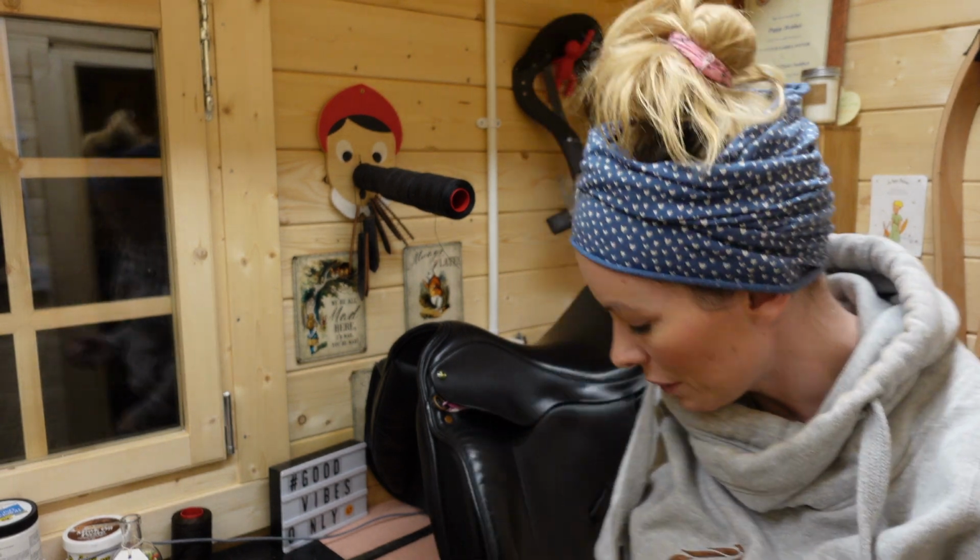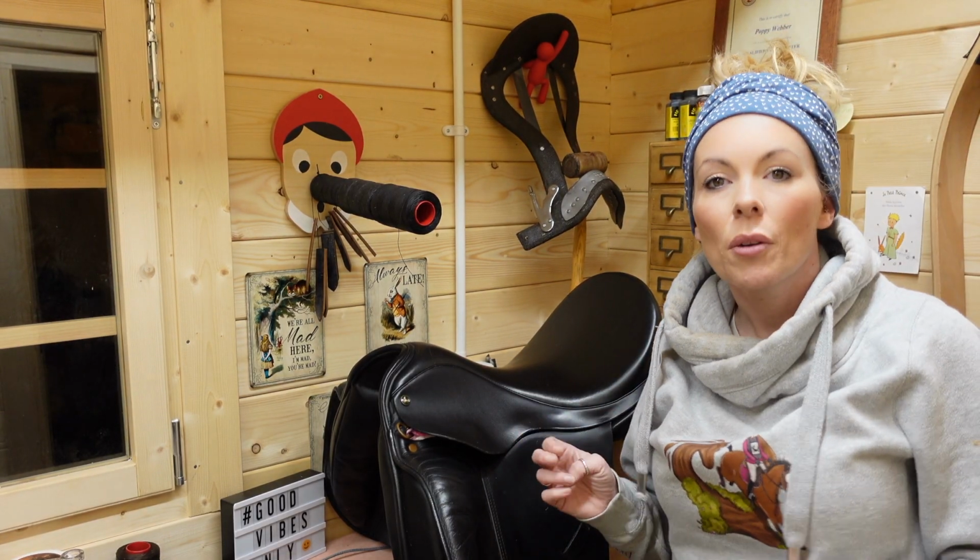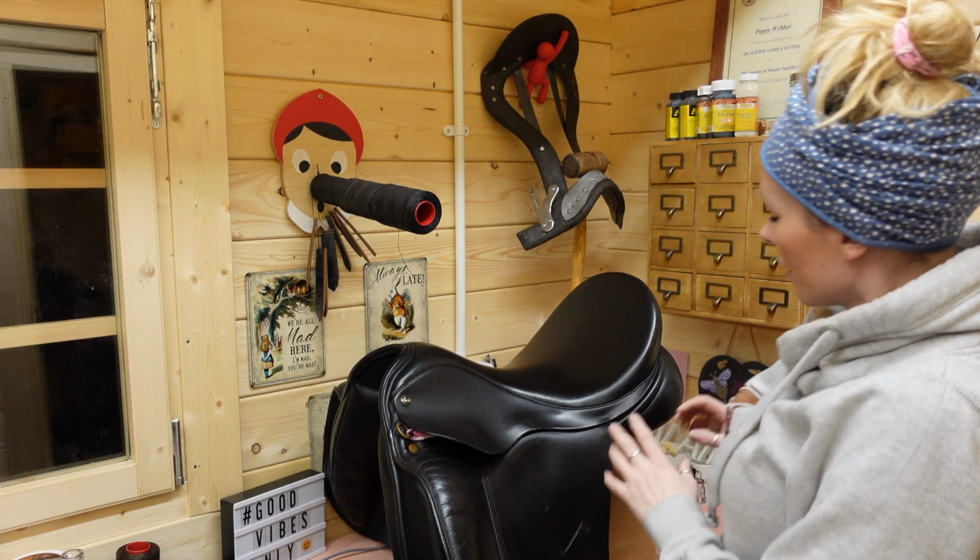We can put flocking in and out. They come with the Jacob's wool in them, which is this wool here. They are flocked in a normal way by normal saddle fitters all the time. So the panels are lovely.